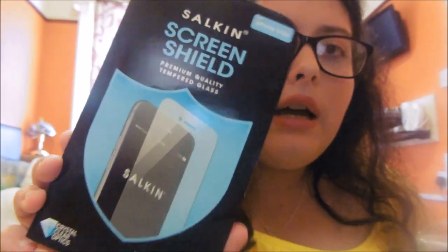And then I also got these because we needed them. So we got Salkin Screen Shield Premium Quality Tempered Glass. So I've got my mum one. So for the 5, because that's 5S. And then mine for the... Oh, sugar. Got the wrong one. I used to have the 6S, and I've got the 6S Plus. So I can't use this, unfortunately. Sugar. But anyway, it doesn't matter. I can go to the market and get one. This is what it looks like. And I needed one because obviously it's cracked.